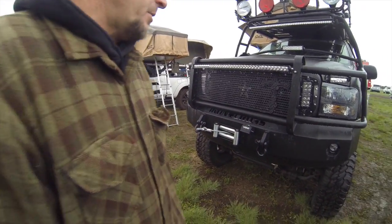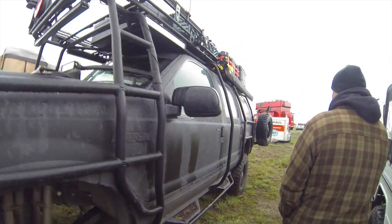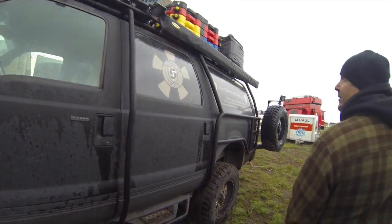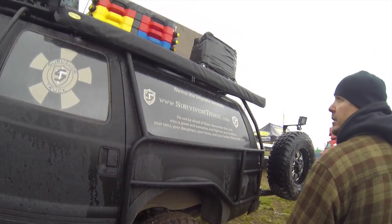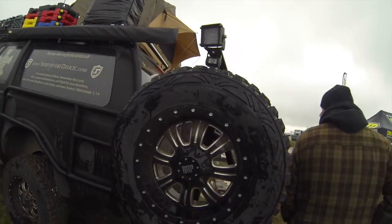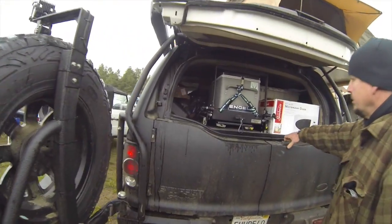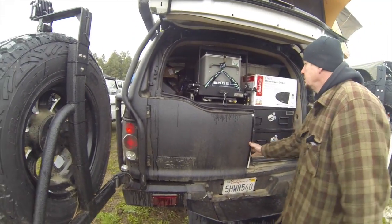So in the back here we have auxiliary fuel cans. We have a canopy off the side. We have 2 spare tires. That's a generator. So we have everything basically all contained inside. Oh yeah, and here, 2 full-size spares. That's nice. Oh wow. So we have the barn doors.